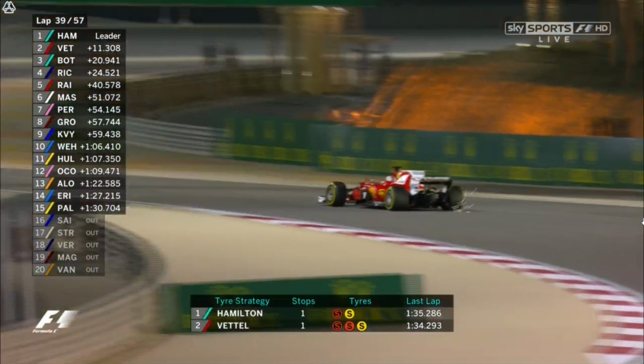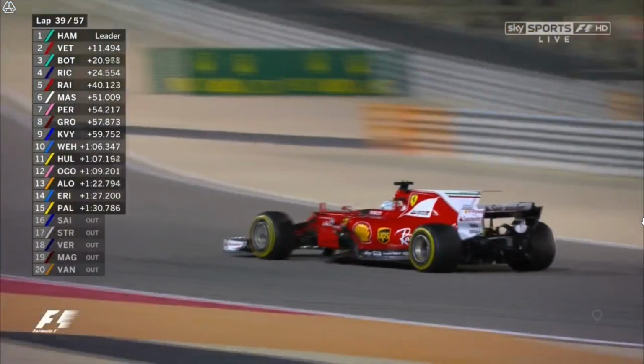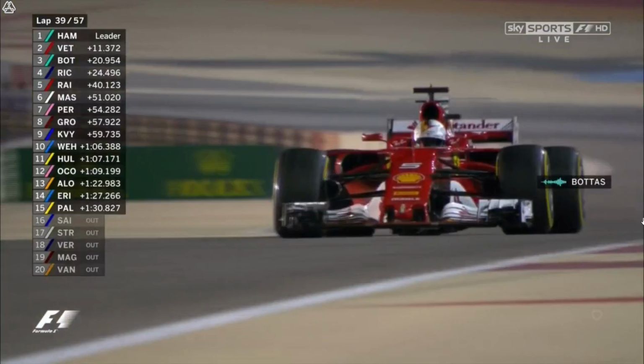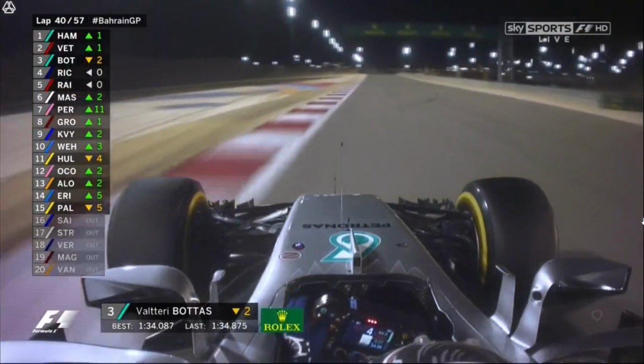The MGUH is holding up okay, but Alonso typically doesn't take much notice of the team when they're telling him to save fuel either. So Vettel's now a net leader, so it's important to close the gap to Vettel. Lewis has a 5-second penalty, but is still yet to stop. Right, so he is stopping. He is stopping.